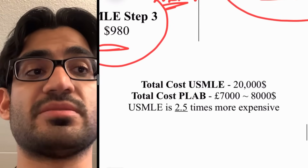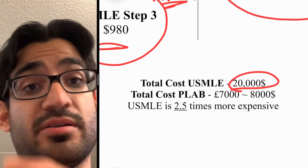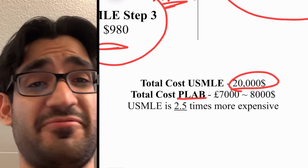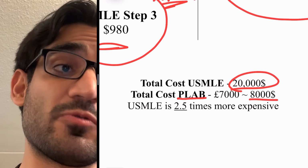Total cost of USMLE comes to about $20,000, and this is based on my experience and hundreds of other IMGs' experience. For PLAB, it comes out to be about £7,000. This is what my friend spent who just recently got an FY2 position in the UK. This is equivalent to $8,000.